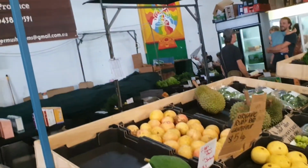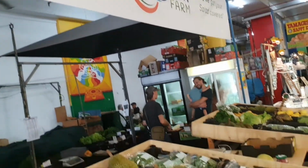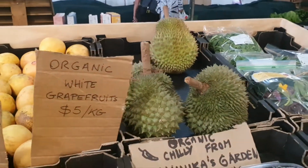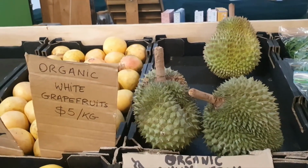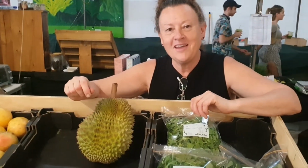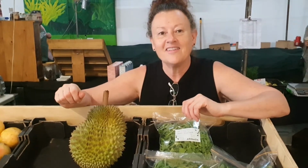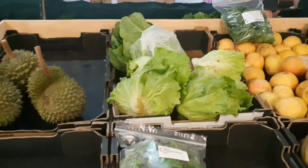Looks like they've got some new booths here. This is another organically grown one. And durian season, I thought it was over with now. We're at the end of April, and there's still a lot of durian. Again now? Yes. And it's very creamy and a beautiful, strong flavor. And this one is growing here on the coastal part of Cairns. Oh, thank you. I appreciate that. Some more durian here.